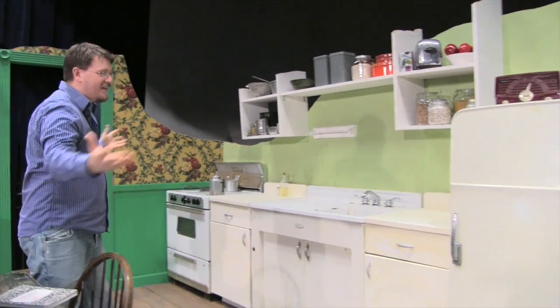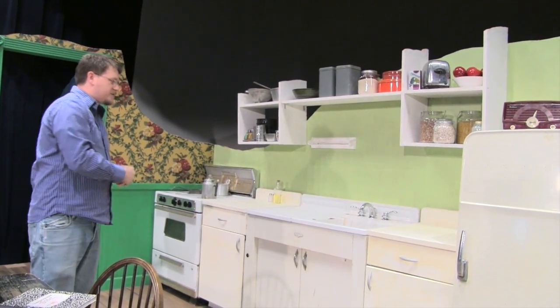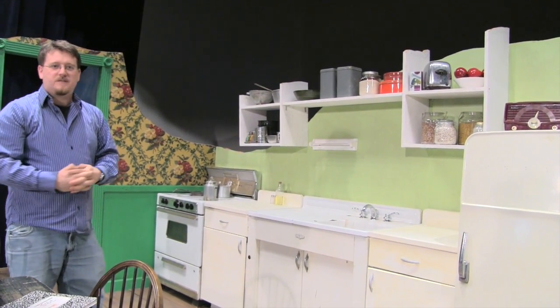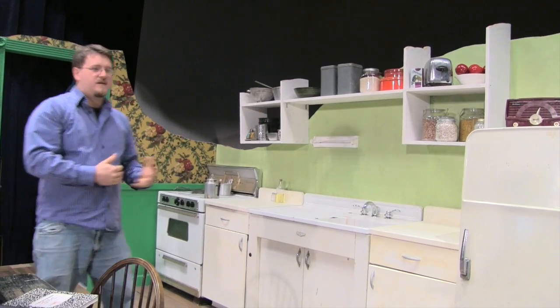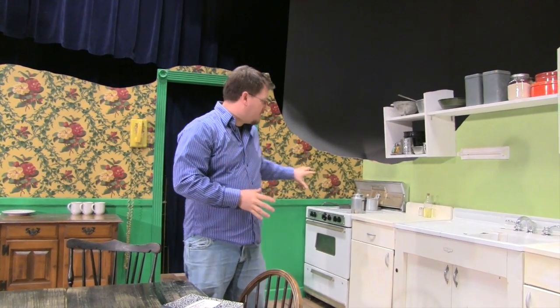And so the whole set then, the colors and the kitchen sink we also had, it just kind of came together, and I said, maybe these guys put some of these new things in during the 1950s, and same kind of thing with the wallpaper and the paint job and everything like that. And so that's how we got these pieces up here.